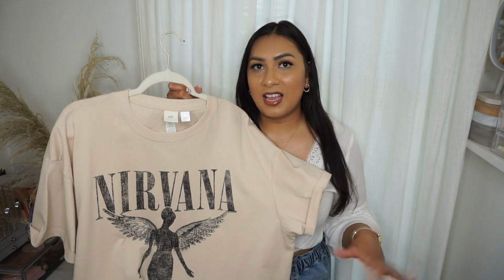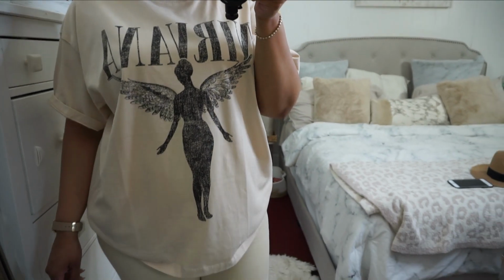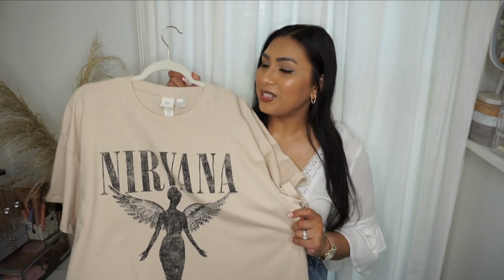This is the first one that I found that I actually like 10 out of 10. It's perfect. I don't know if this is men's or women's, but this was in the women's section, so I do feel like this is women's, but I feel like it can work for men's as well. So it's pretty much like a unisex t-shirt in my opinion. But yeah, I really like this one, and that's the last piece I had to show.